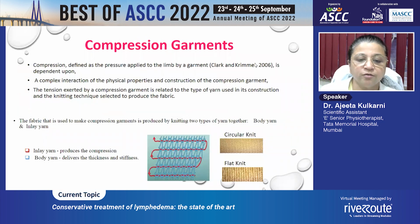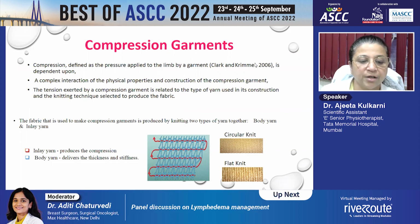Compression garment depends on physical properties and construction of the compression garment. The tension depends upon the type of yarn used. You can see there is one inlay yarn and body yarn. The body yarn delivers the thickness and stiffness, and inlay yarn produces the compression. There are two types of materials, that is circular knit and flat knit. Circular knit, usually ready-made garments, are used for early stages of lymphedema, whereas flat knit garments are more stiff and can adapt to shape distortion easily, and hence they are used for later stages of lymphedema.